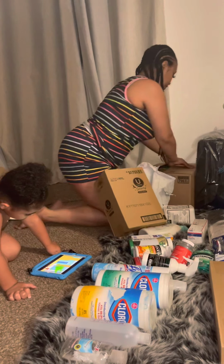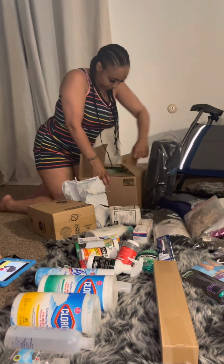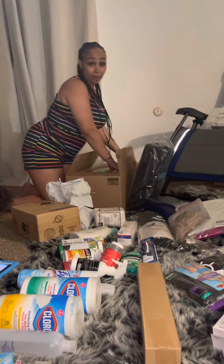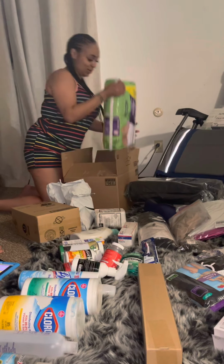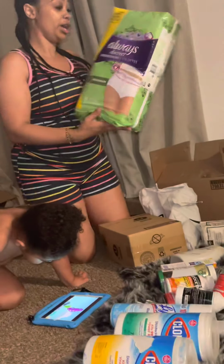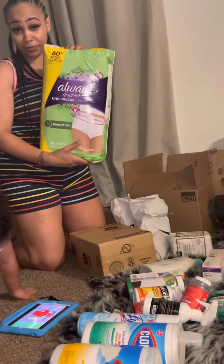And also, last but not least, I'm hoping to have a real big booty, so I got Always Discreet women's diapers. I got 2 packs of these. They should last me for a while.